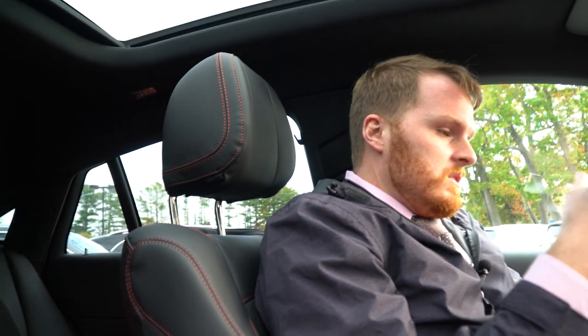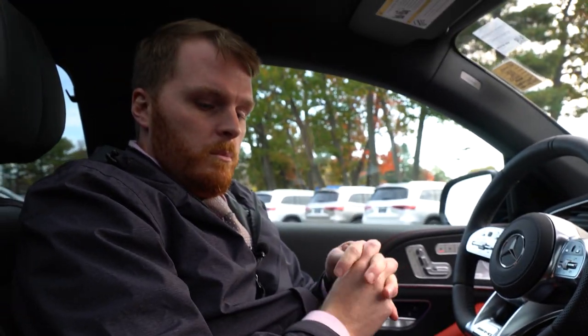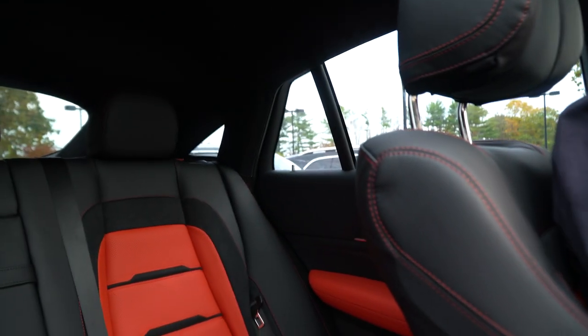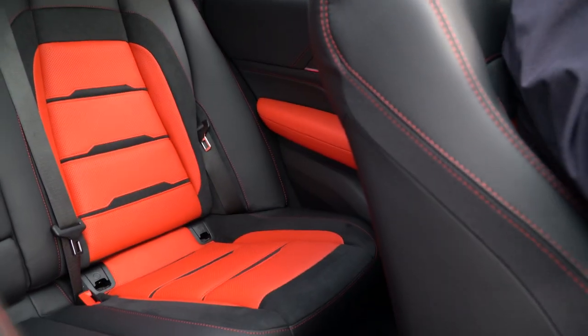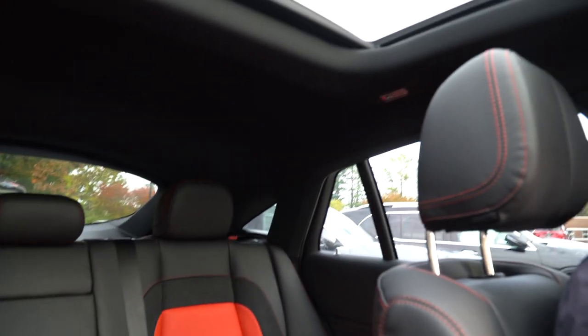Again, this is only a handful, really, of cars they make with this, and we do have it right here at Prime Motor Cars in Scarborough, Maine. You can really get a good shot of it in the back there, and also while you're looking back there, you can kind of see that sloped roof line, characteristic of the coupe. And then up top, we do have that panoramic sunroof.